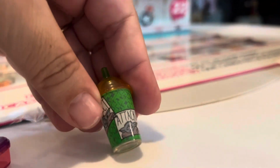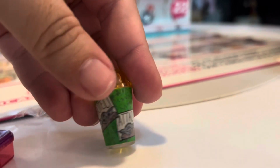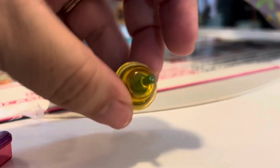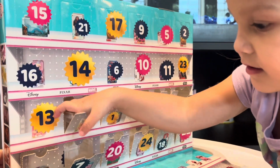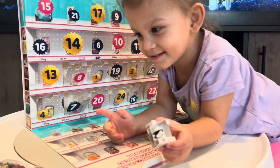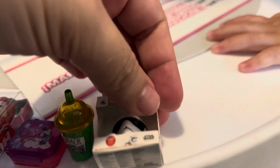A cup? Oh, it's a little Baby Yoda cup. Protect, attack, stack. He's eating little froggies. Oh, it's a big one. What is it? It's the other one. What is that one? It's Star Wars again. All right, that one goes there.